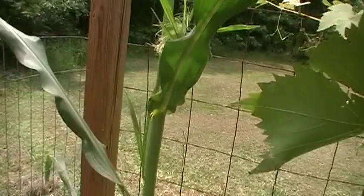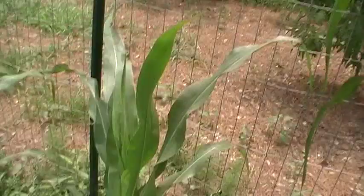First one. Now this is the multicolored corn, as well as this one. And then the next three here are just traditional yellow sweet corns, because that's what I like.